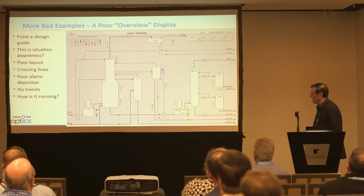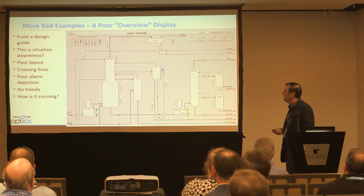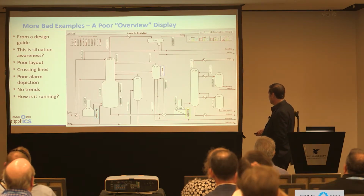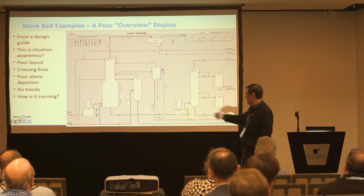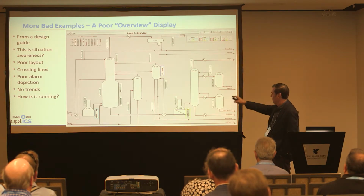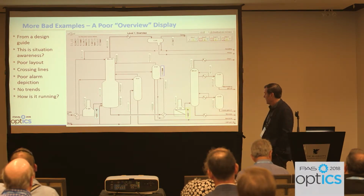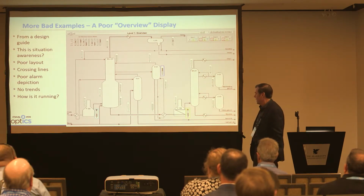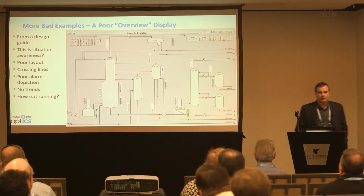This is an example of something they're calling an overview display from a design guide. I would say this is situation awareness, okay, even if you were seeing the numbers. Again, this is very poorly constructed, lots of crossing lines for no good reason, gray on gray, at least they have outlines around the vessels, but here with scattered, tiny, unbounded analog indicators. Believe it or not, how many alarms, raise your hand really quick, how many alarms are in effect on this screen? Quick, quick, quick.